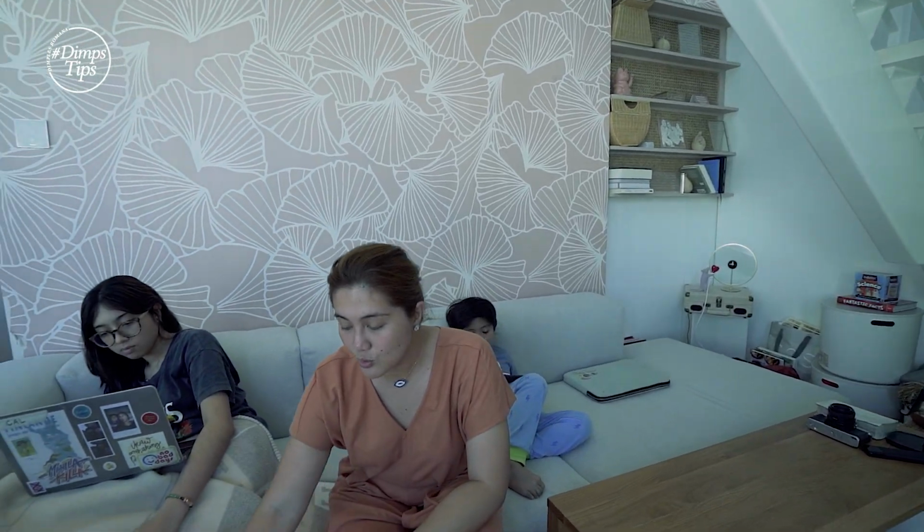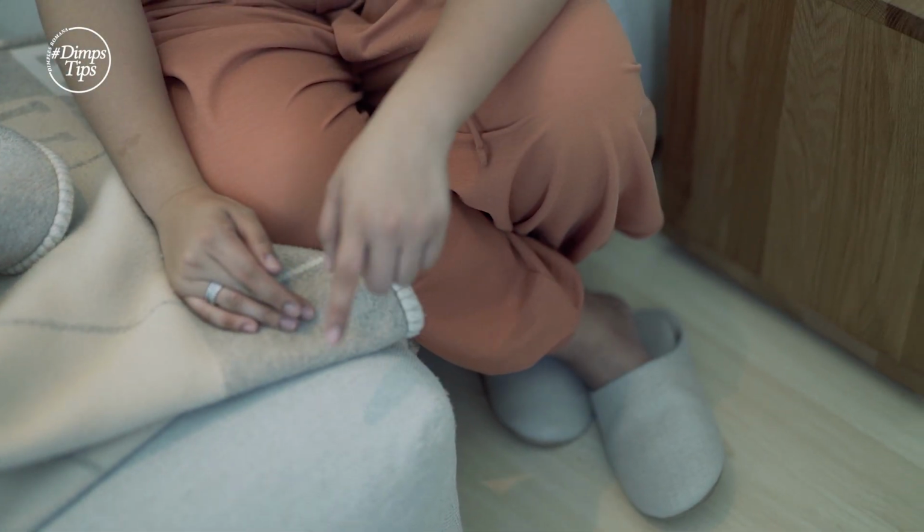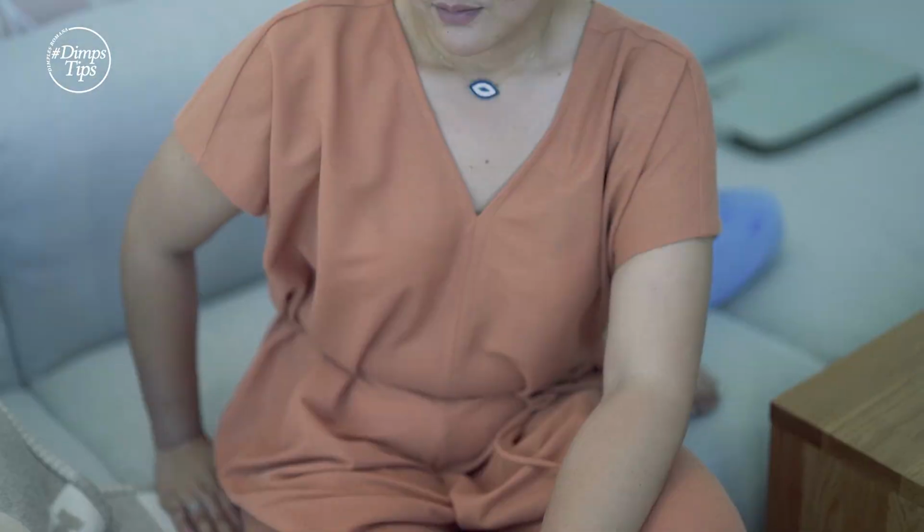So, itong sofa na to, I like it because super baba niya. Pinag-ipunan ko rin po to. Hinintay ko actually mag-sale. I think I got this sofa from Design Story. Gustong-gusto ko siya kasi nakakatulog din kami dito. Actually, si Kali kadalasan natutulog siya dito. Tsaka it's very comfortable. Kita mo naman yung mga bata nandito, diba?